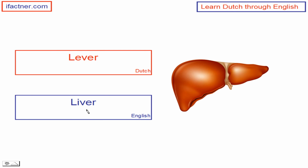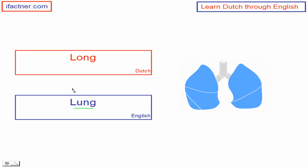Liver is called lever, L-E-V-E-R, lever. The V is pronounced between F and V, lever. Lung, long, L-O-N-G, long.